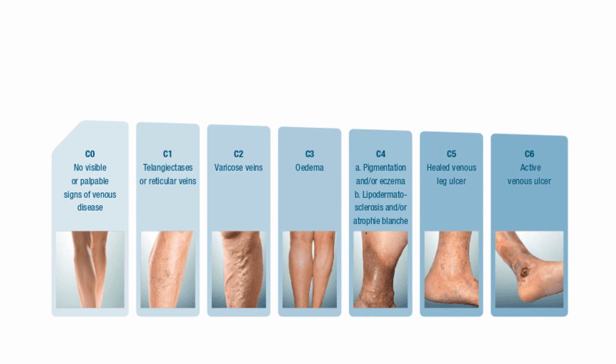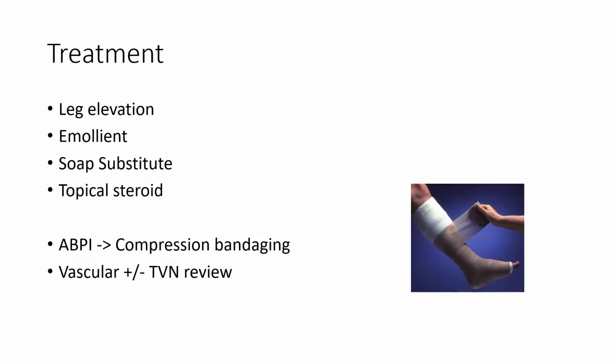Later on in the stages of the disease, patients may develop venous ulcers, which can be poor healing and cause significant problems. Treatment for venous eczema includes leg elevation when patients are seated at home, use of a regular emollient to moisturize the skin, using a soap substitute such as Dermol 500 lotion to wash the skin in the affected area, and topical steroids may also be used to help settle inflammation.